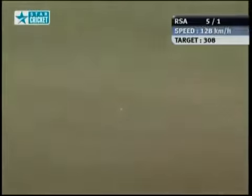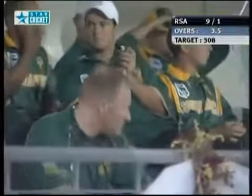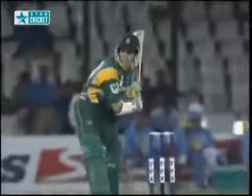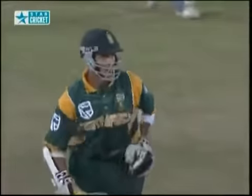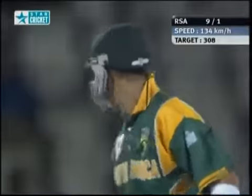Shot. Lovely stroke from Jacques Rudolph. Well, viewers in India who might be seeing him for the first time, keep an eye on this man. He could be one of the stars for South Africa in the future. Jacques Rudolph, young man. That's well played. Nice stride forward, hitting through the line. Out on the up in one of the trial games just before the World Cup, he got 150 against the Australians and really smashed it all around the park. So it was just a matter of time before he got his opportunity to play at this level. 9 for 1.